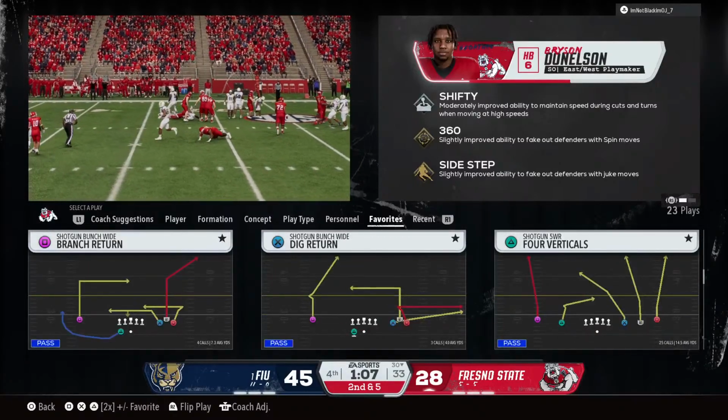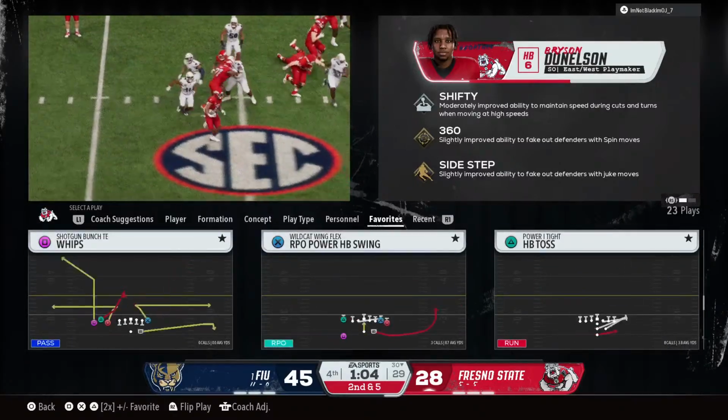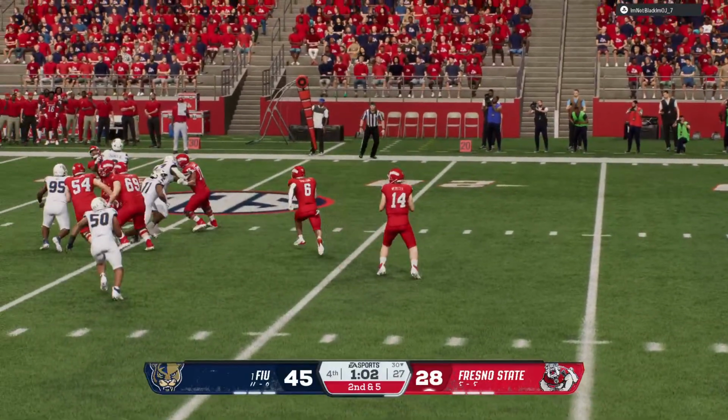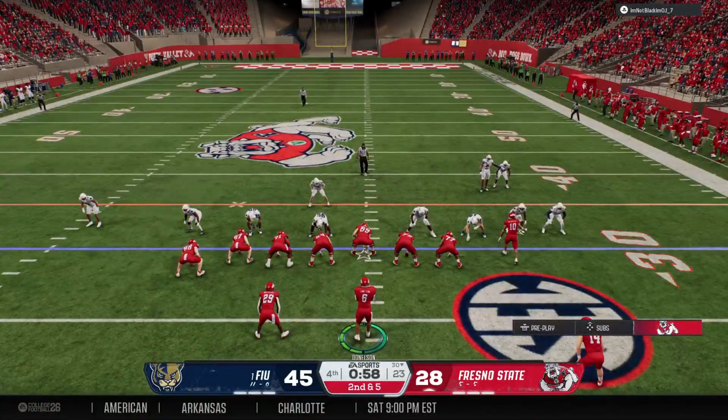Obviously, your quarterback's thrown picks on his last 2 drives, so you have to settle him down. And the best way to settle down a quarterback is to get the running game going. Put it on the big fellas up front. Put it on your backs. That's a really nice run, and that should help settle the QB down a bit.